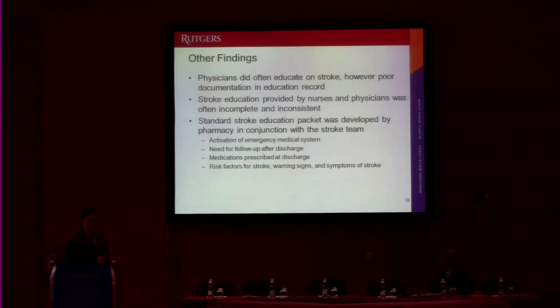So what we did after getting a little more information is pharmacy, in conjunction with the stroke coordinator, and then it went through the stroke committee at the hospital. We put together a standardized stroke education packet that we now hand out to these patients so that we ensure that they received all the key points so that when we go in and mark our education, we can get full credit for that.